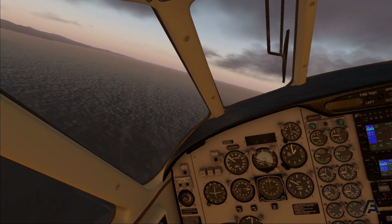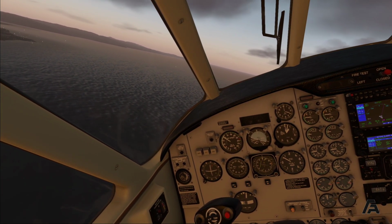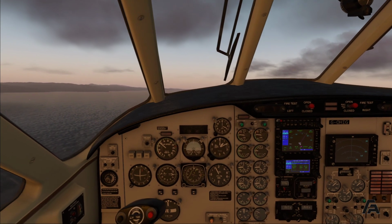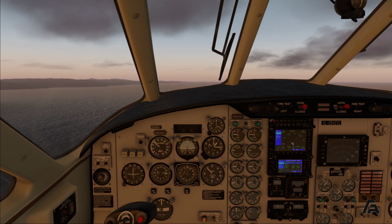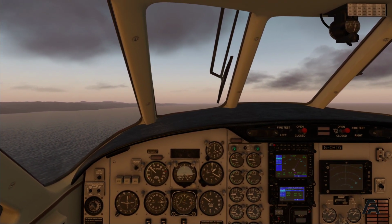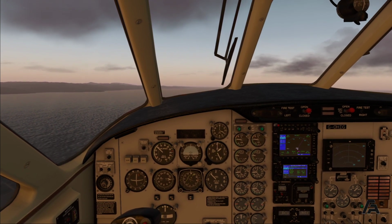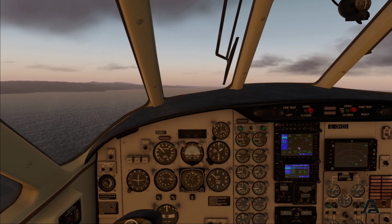WestJet 115, speed 160 knots, 4 left, contact tower now, 119.455. 119.55, speed 160 knots, WestJet 115. WestJet 115, speed 160 knots, 4 left, contact tower now, 119.455.